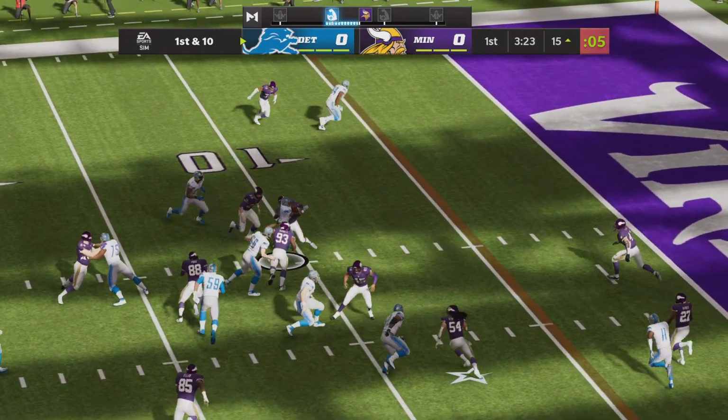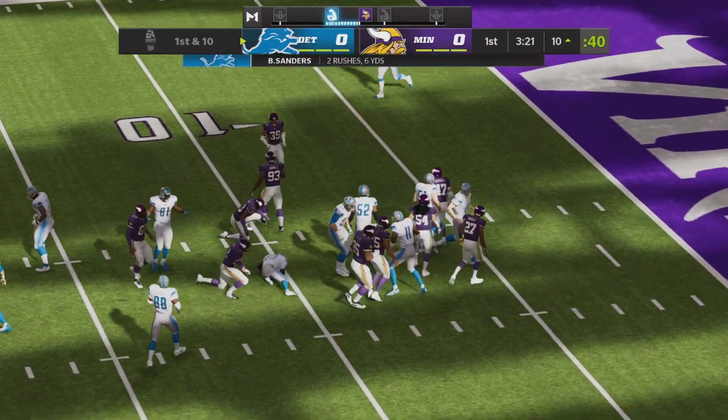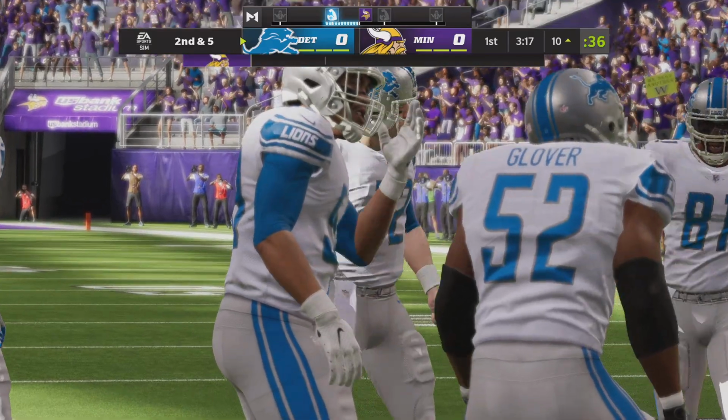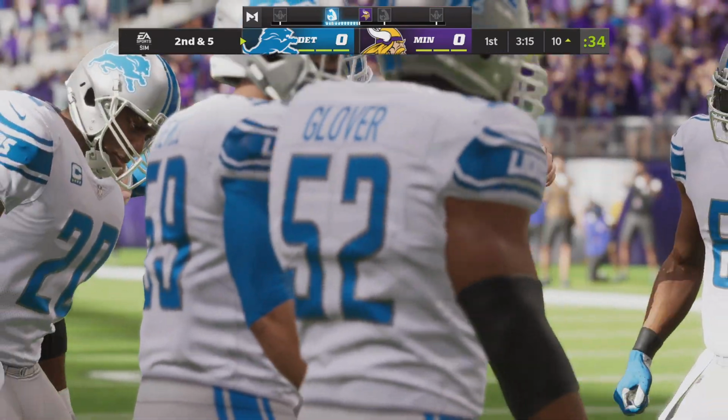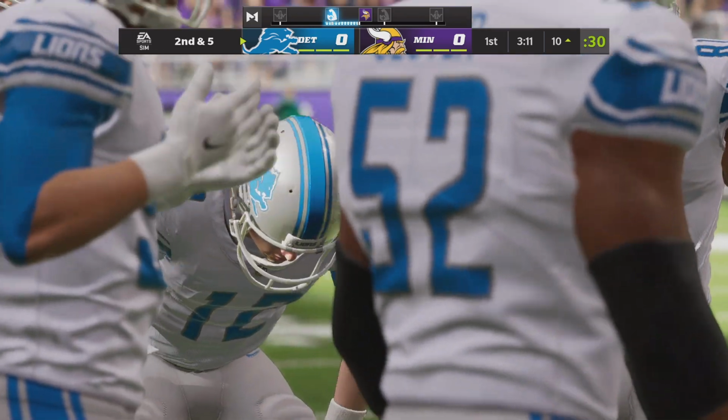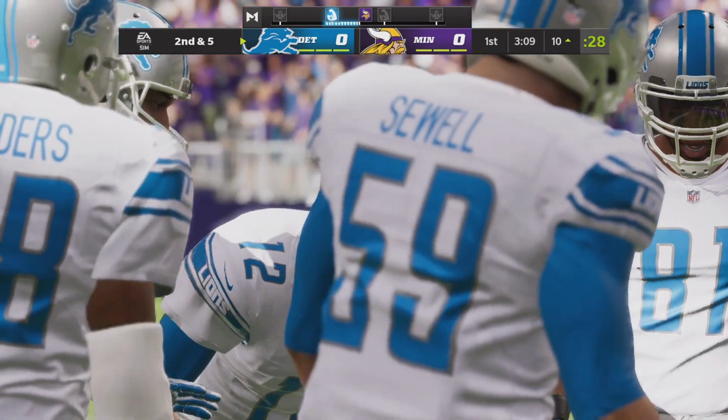Shotgun snap and then the give to Sanders. And he'll get it here to the 10-yard line. 5 yards on the carry. Good pickup on first down. And there's a run to be happy with. Good, solid yardage. He'll take that anytime you hand the ball to a back.